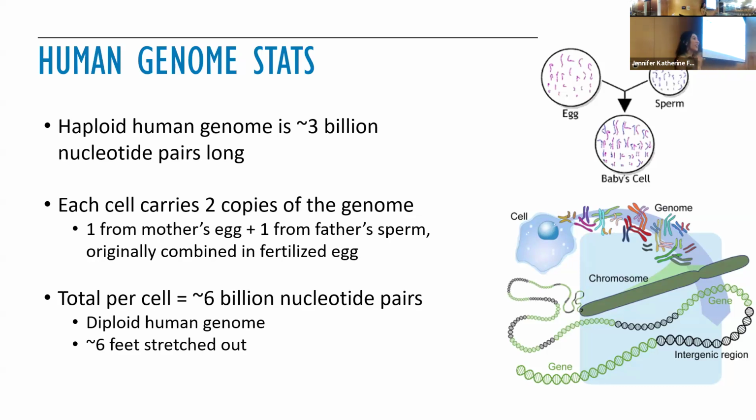But actually, each of our cells carries 2 copies, right? One from mom, one from dad. That got combined as the egg and sperm originally as a fertilized egg, a zygote. So in reality, in the vast majority of our cells, aside from an egg or a sperm, we actually carry 6 billion nucleotide pairs, which, if it was stretched all the way out, is about 6 feet long, taller than I am.